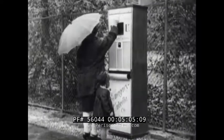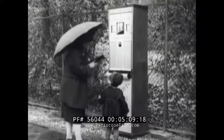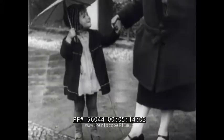Of course, Berlin has come in all shapes and sizes, and the gentle rain of Germany falls on the large and small. Yes, there's a Gesundheit saver even for little girls.